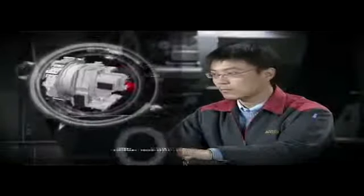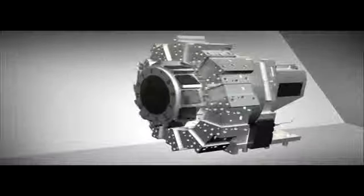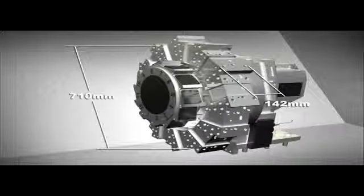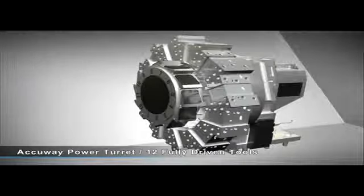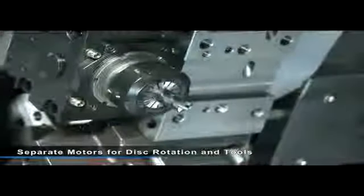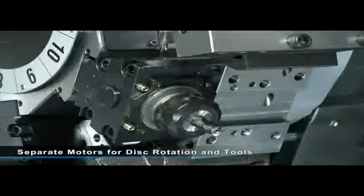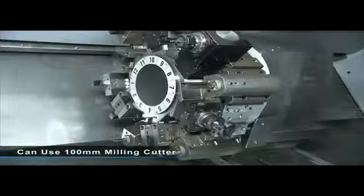This power turret is designed and built by Accuway themselves and has a host of special performance features. To cope with heavy cutting demands, the Accuway tool turret features an extra large coupling for the disc and uses a special driving method that is superior to the VDI design. Two separate motors are used, one motor to handle the tool disc rotation, the second motor provides up to 11 kilowatts of power to the driven tools, giving you very fast, heavy, multi-tool cutting options.